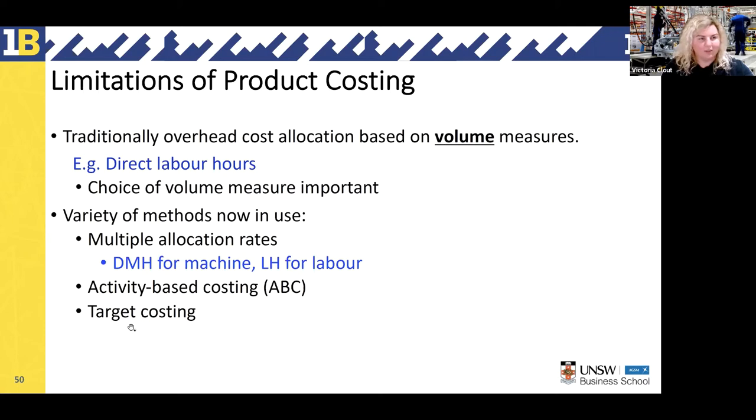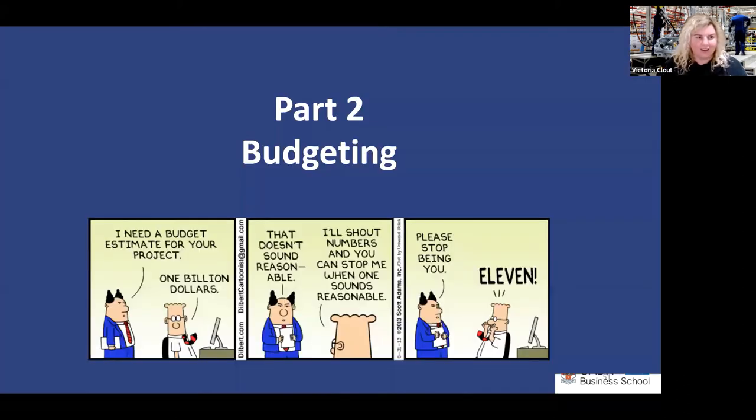Also, we can have something called target costing. So if you go into second year and third year management accounting, you learn more about these different costing methods. But in 1B, we're just simple. We just use two different methods of allocation. Okay, so at this point, we're going to have a 5-minute break.